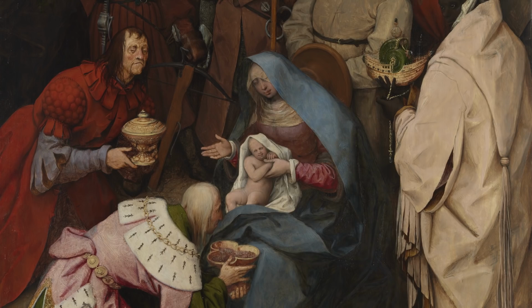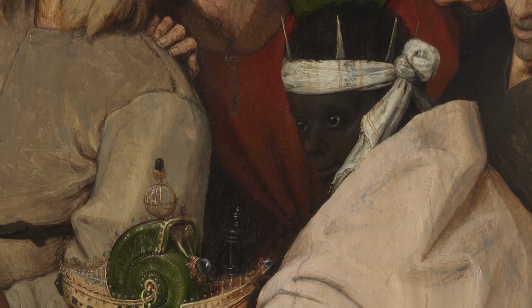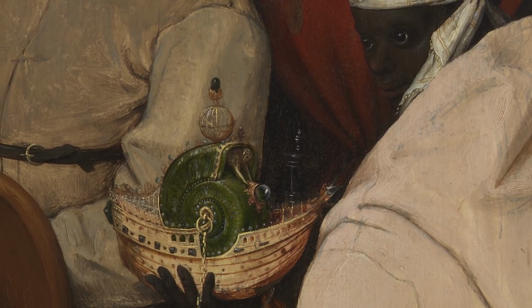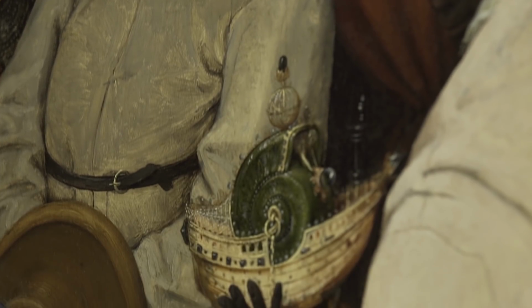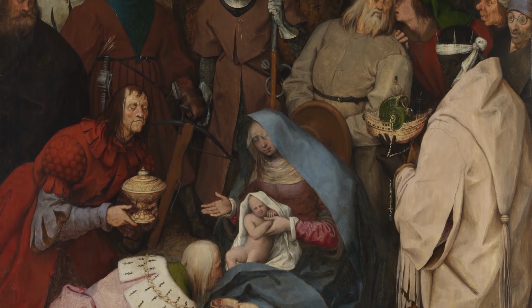My favourite painting in the collection in terms of the depiction of golden objects is Foppa and Bruegel the Elder's painting of the Adoration of the Magi. The most interesting gift in this painting is the gift presented by Balthazar. What he holds in his hand is a green nautilus-like shell which has been encased in gold and transformed into a ship. This kind of gift is indicative of the tastes of a wealthy contemporary patron.